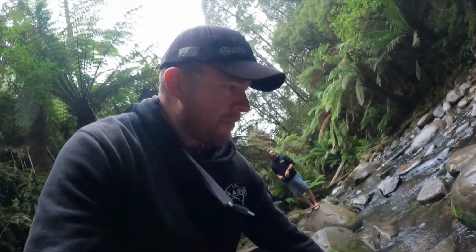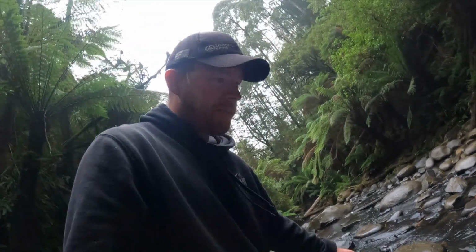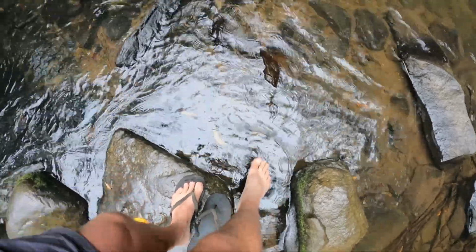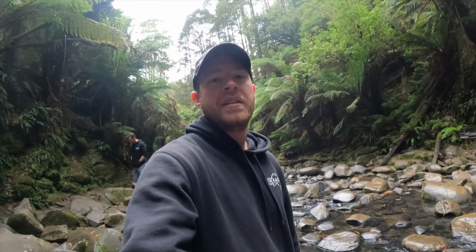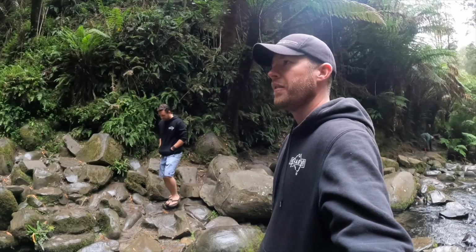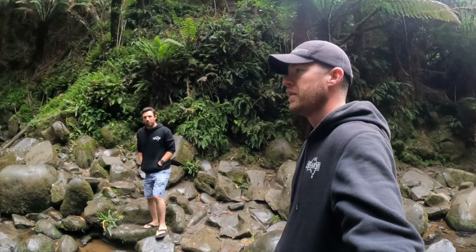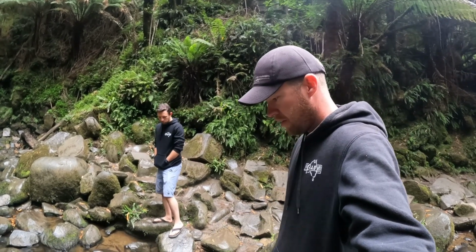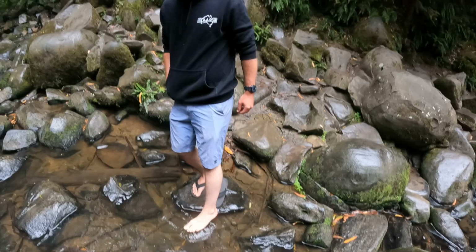I'm gonna test the temperature of the water. Let's pretend it's 40 degrees still. Cold as hell. What can you expect though? Very cold. Bit of a change from yesterday. Yep. No, I mean the water temperature. Oh, yeah, it's freezing. Not as cold as the beach, but cold.